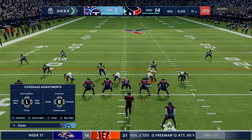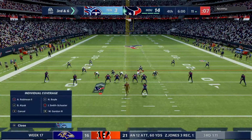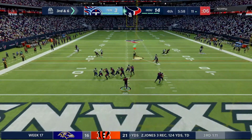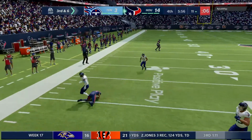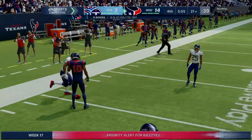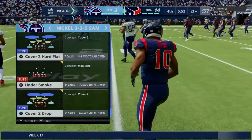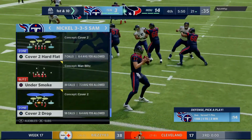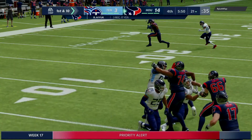An extra defensive back out there for the Titans now here for 3rd down. From the shotgun, it's Rivers. Open man is Ayuk, complete. And he is going to have a Texans first down as they're able to get the 3rd down conversion. 10 yards there, good enough for a Texan first down.